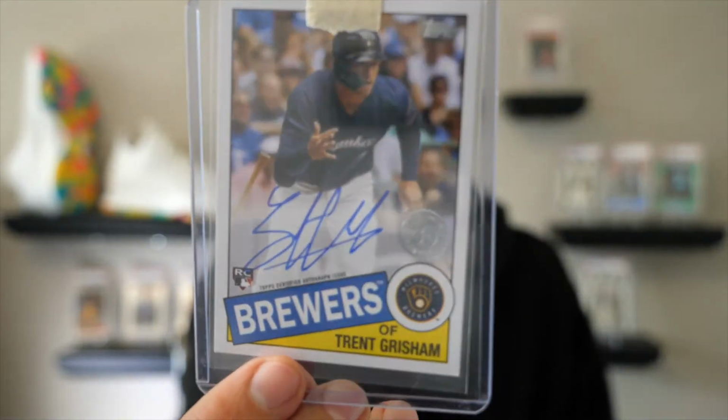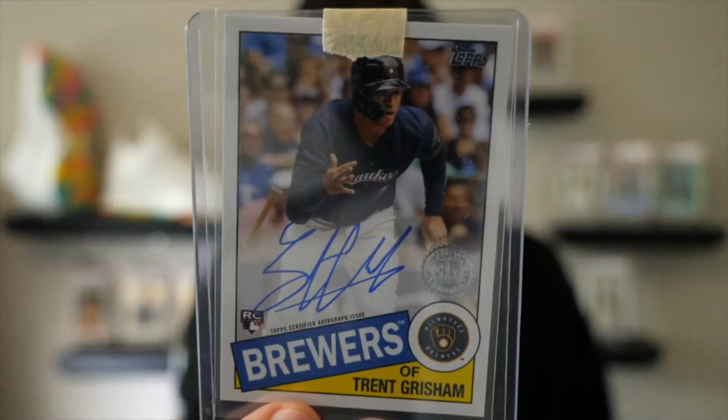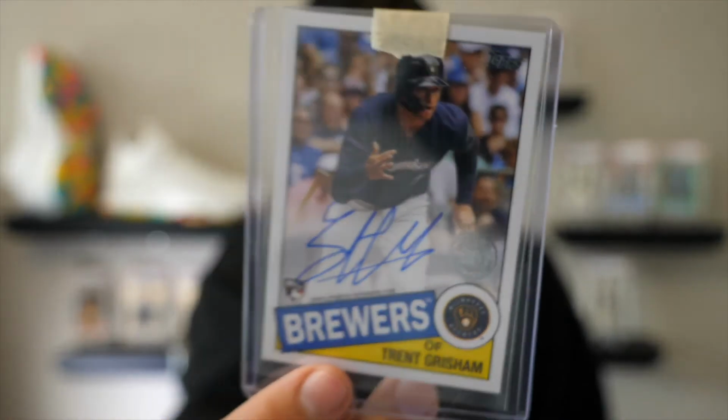Guys, I told you about this kid, Trent Grisham, on the Padres. This is an auto. I paid about $30 for it. He hasn't blown up yet, but like I said, he can hit home runs and steal bases, which are attractive categories for fantasy and attractive categories just to watch as a baseball fan, so I think he can go up. $35 on an autograph? You're telling me that card can't go to $100?